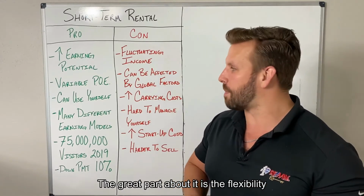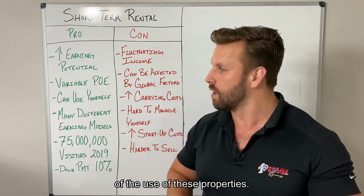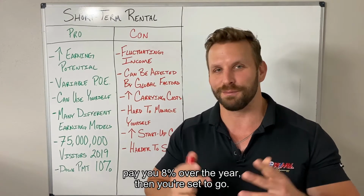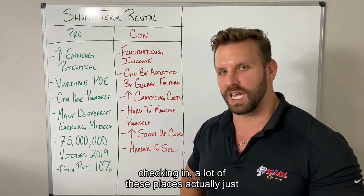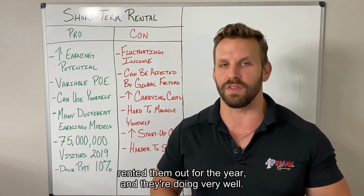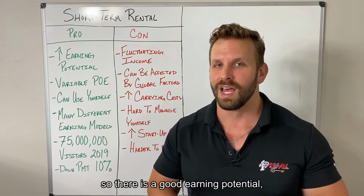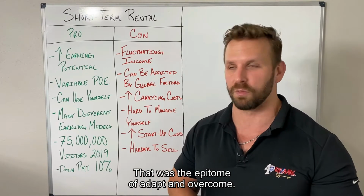The great part about it is the flexibility of the use of these properties. Now, if you were to do an 8% model where they would pay you 8% over the year, then you're set to go. The other thing is that if you don't have people checking in, a lot of these places actually just rented them out for the year, and they're doing very well. They're renting them out for $2,000, $3,000, $4,000 a month. So there is a good earning potential, and they're very flexible in their use, right? That was the epitome of adapt and overcome, right?